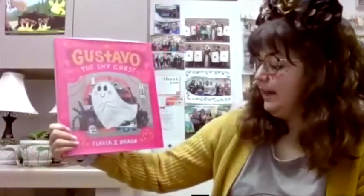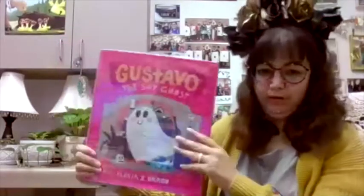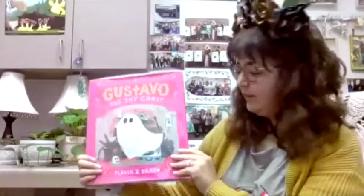Okay, so the story that I am going to read today is called Gustavo the Shy Ghost. And it is written and illustrated by Flavia Z. Drago. And she is a Mexican illustrator and author.